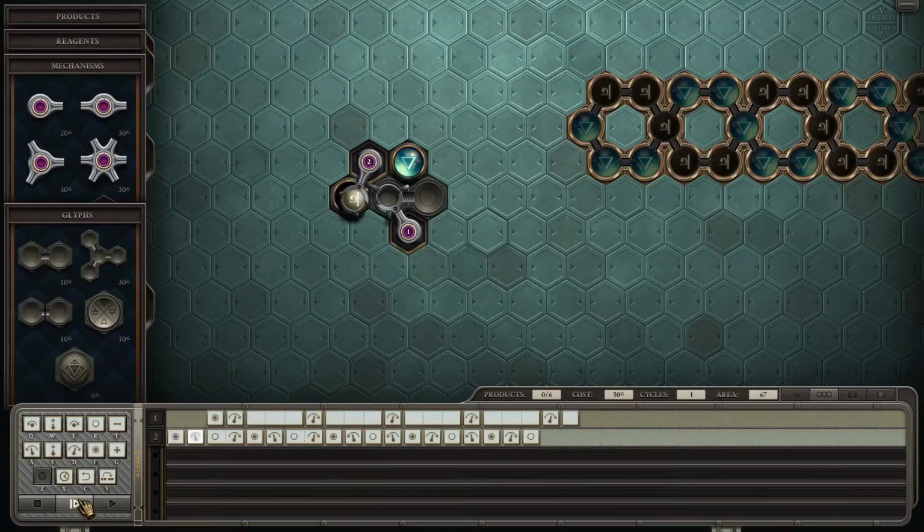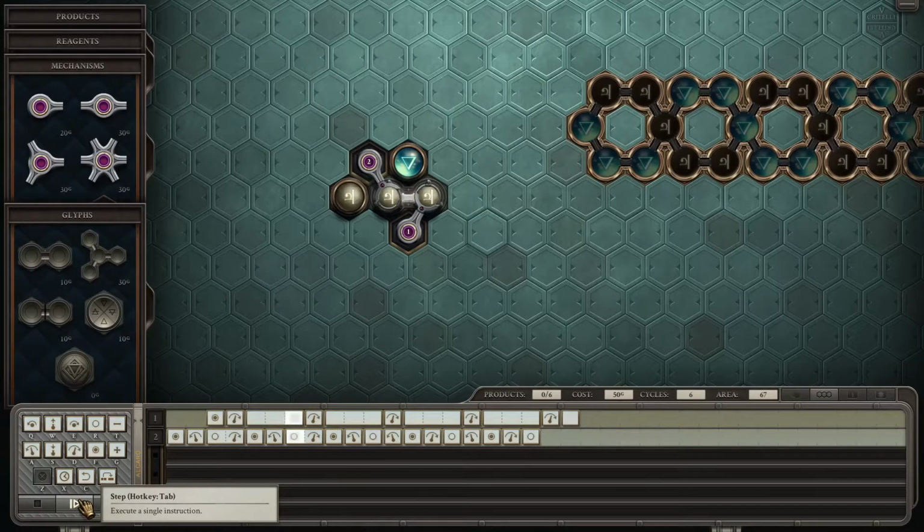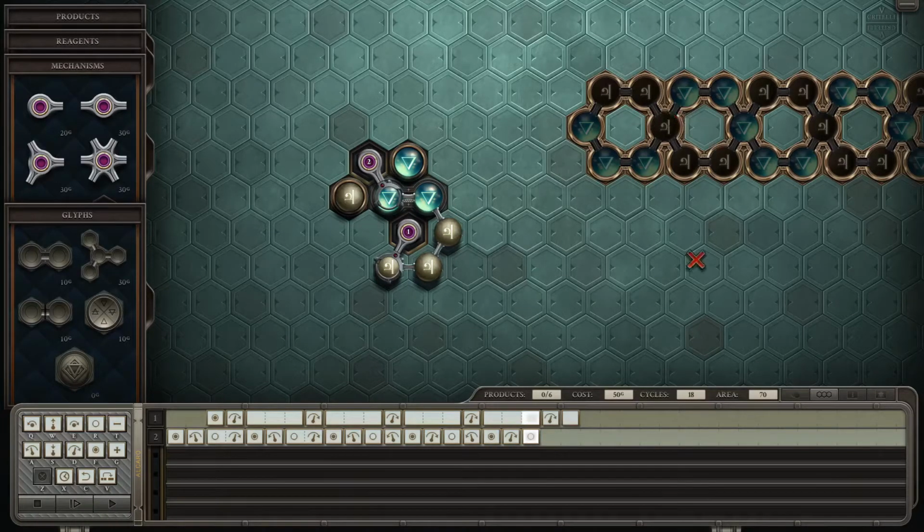Let's see what I've done. Exactly what I planned. Okay, great. So now I'm gonna pivot this out of here and let someone claim it, and then start manufacturing the next link, which is water, water, water, tin, tin.